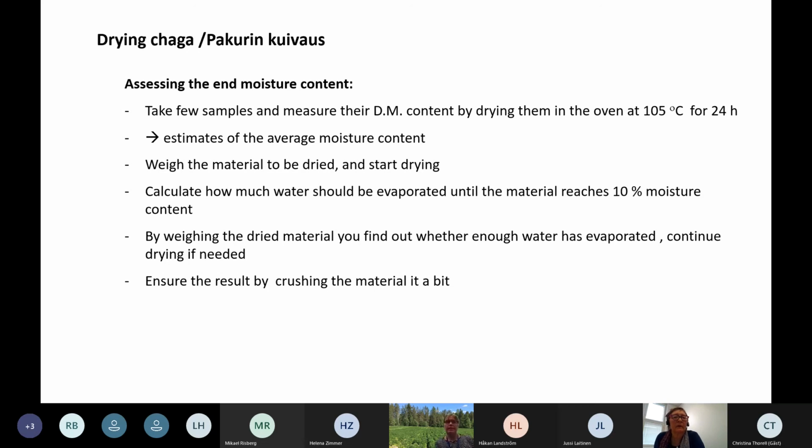Yeah, well, actually, I don't know Chaga very well, but I assume that the moisture content doesn't vary so much in Chaga as in herbs. And maybe if you just take a few samples and measure the dry matter content with the method Evelina just explained, so drying them in an oven, so you get a feeling what the average moisture content is, and then you just weigh the material to be dried and start drying. If you want to get it to 10% moisture content, then you are able to calculate how much water should be evaporated until the material reaches 10% moisture.